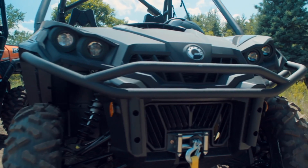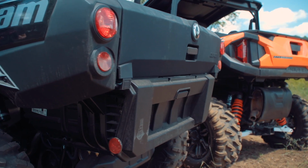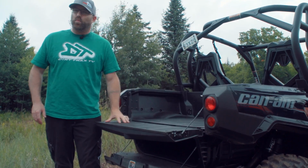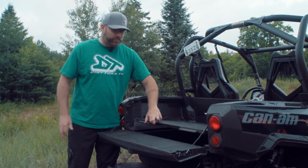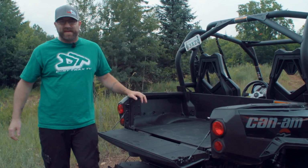Obviously, both have dumping cargo boxes with folding tailgates, but the Commander's dump box is unique in that it has 2 levels. Both levels have their own tailgates and both can be opened with just one hand. A thin divider separates the 2 of them, but is easily removable if you want to use the whole bed as one big open space.